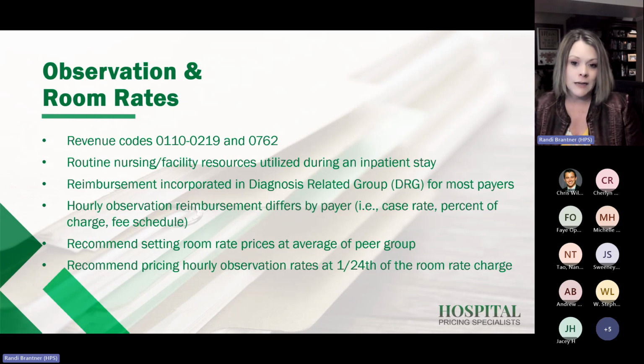Now, I will say many hospitals don't see inpatient room rate charges as much of an issue as compared to other areas when it comes to patient satisfaction. This is because insurance payers will generally collect the same deductible or coinsurance, regardless of how much the hospital room rates are. Now, hourly observation reimbursement is going to be a little different by payer.